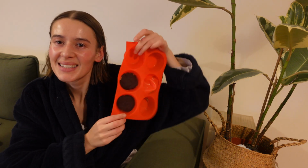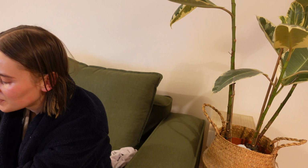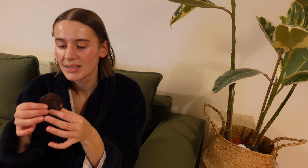Guys, do you remember that date peanut chocolate bar that I made? It was such a nightmare to clean, but now I made this again, but in little silicone molds, so it's really easy to take out. So much better. I did peanut butter this time instead of peanuts. Let me show you the inside, it's so nice.